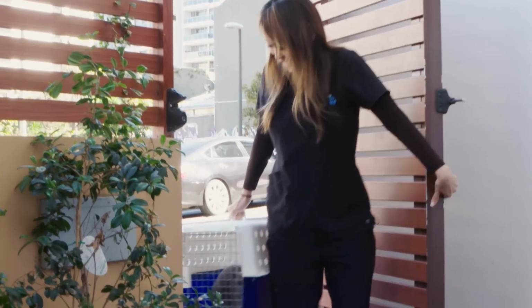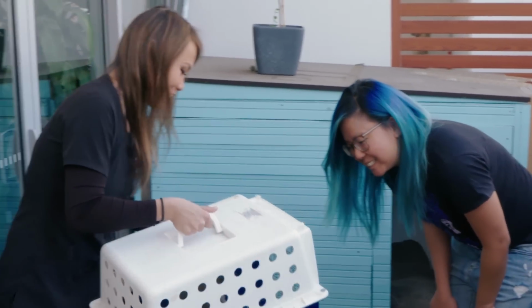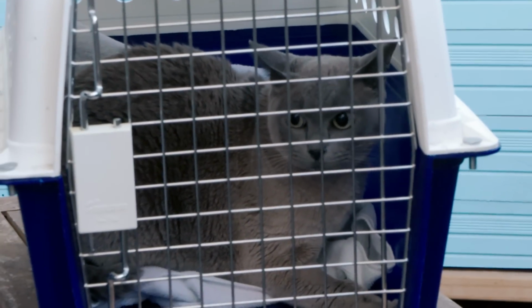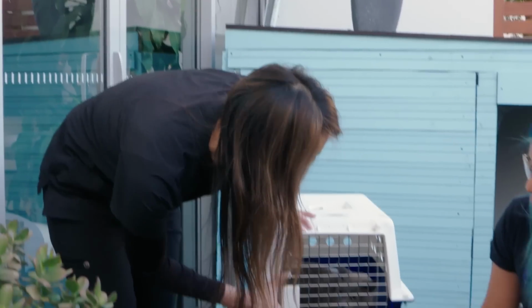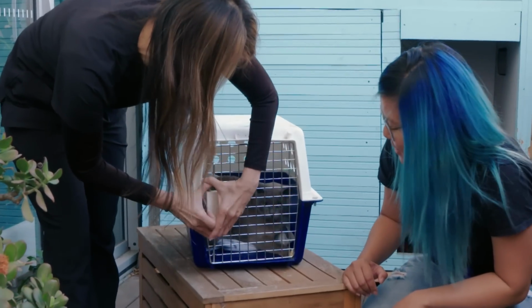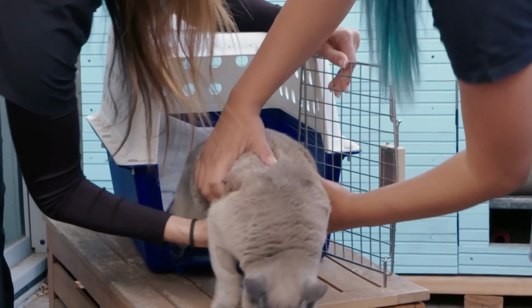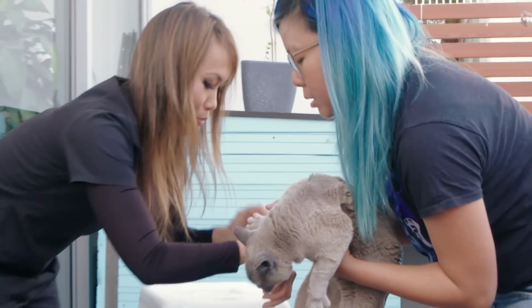Look, there's Mummy. Hi, Mama, we're home. Hi, Misha. She's been such a good girl for us. Aww. Hey, baby girl. She looks so good, much better. Yeah, I'm going to take her out so we can have a closer look. Awesome. Welcome home, Misha. You want to come out to Mama? Come here. I'm feeling so relieved right now that my Misha is home.